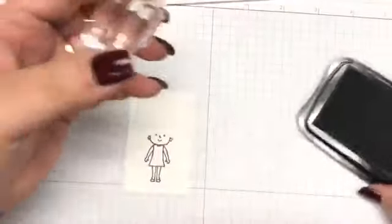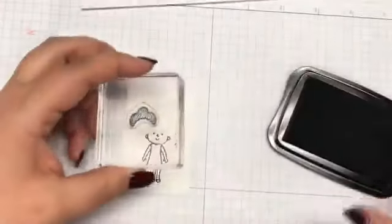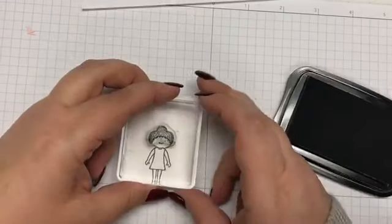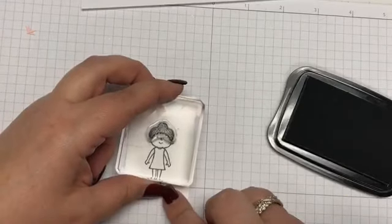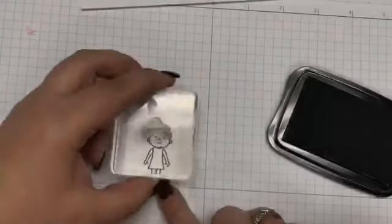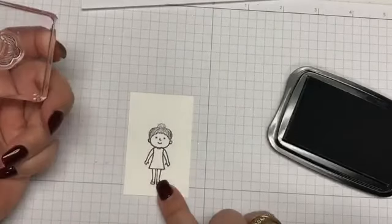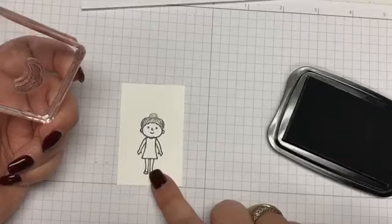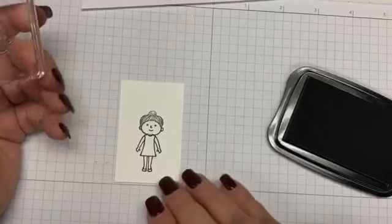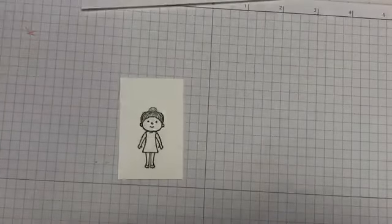And I will tell you guys that I struggled with this hair at first. I was stamping it up too high and it was actually covering part of the face. And so I learned by stamping with this that you want to actually look at the eyes, see where the eyes are, and then just kind of stamp down from there. If you try to go up too high, it's going to put the hair on the face. It might take you a couple times of stamping, but once you realize, oh, that's too high, you'll be completely fine with it after that. So that is kind of how I stamp that.